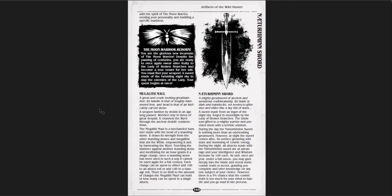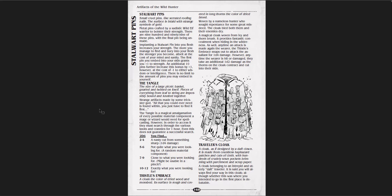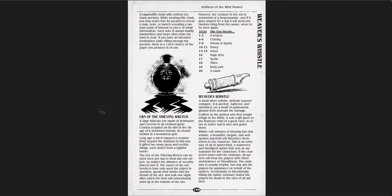The Megalith Maul. The Naturhimmen sword? Naturhimmen? I don't know how to say that. Again, you're going to have to figure out how to say these things because I can't help you here. Urn of the Thieving Wretch.